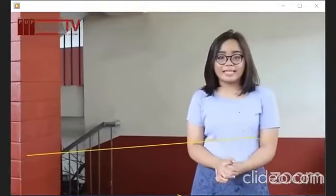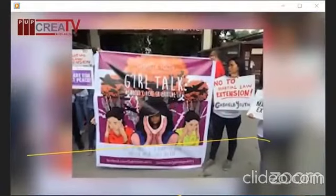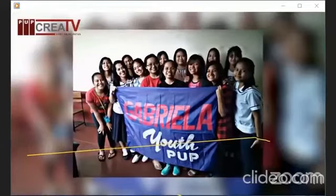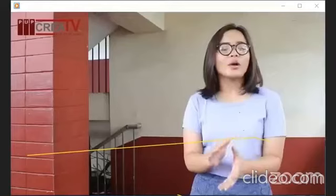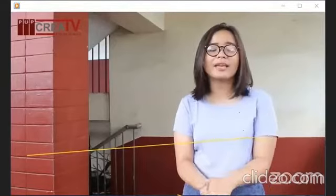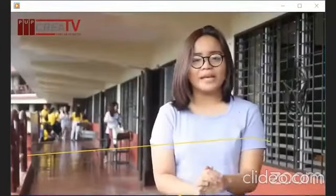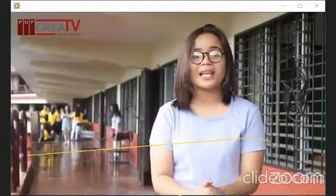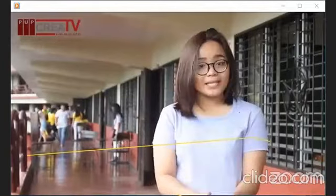Gabriela Youth also launches campaigns and activities that will uphold the democratic rights of women inside and outside the campus. Meron kaming tinatawag na Girl Talk at tungkol pa rito, naglulunsad din kami ng mga orientation, focus group discussion, forum and conference na kung saan nagbibigay kami ng educational discussions tulad na lamang ng violence against women and basic women's orientation.